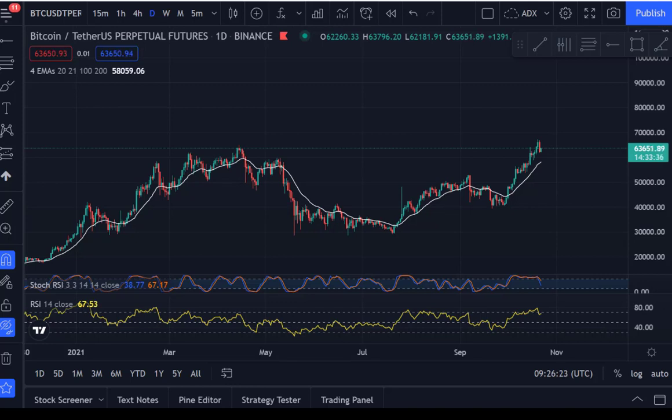But now I just want to show you the most important Bitcoin chart, guys. Pay attention not to the all-time high break, but now is the time for everyone to pay very good attention to what is going on in crypto space, especially on Bitcoin, guys.